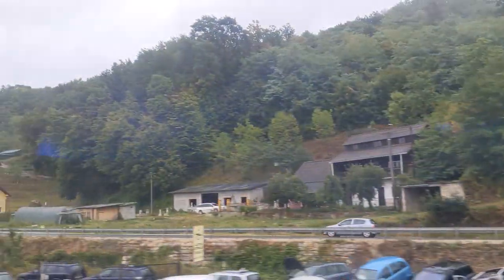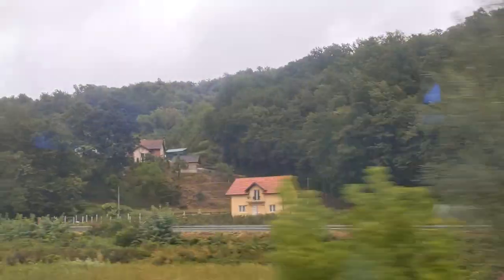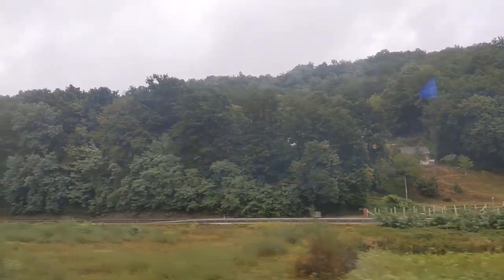Still faster than the car. Yeah, suckers. Yes. Much as the car is the main thing that everyone relies on to travel around Serbia, it's nice to sit on a train and beat them all.